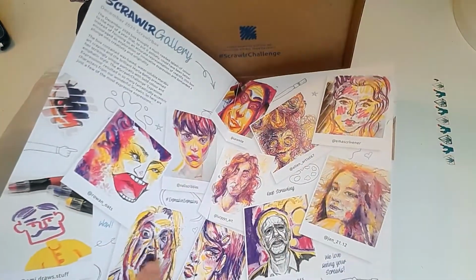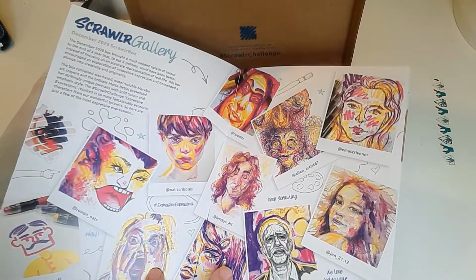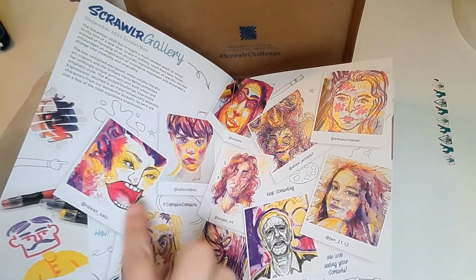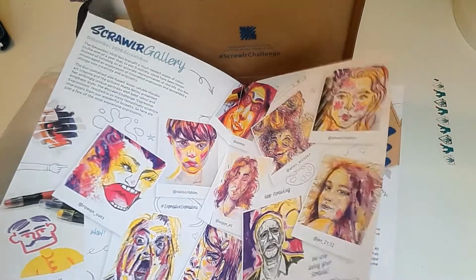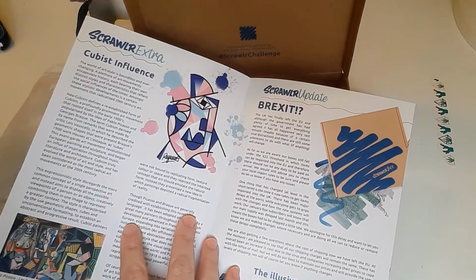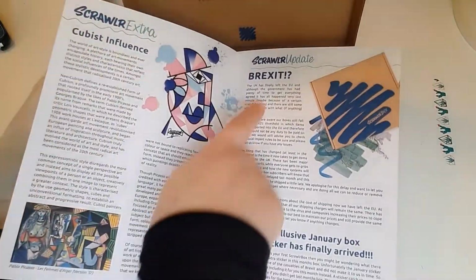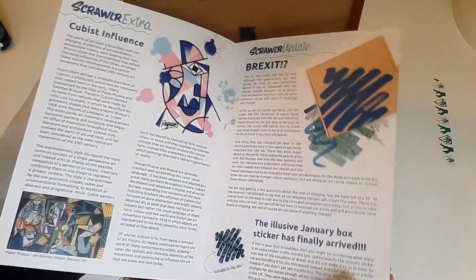These are artwork from people who used... Which art books did they use in this one? So this is from what people were using in the December box back in 2020. So did the challenge. Cubist influence. Very cool, very nice. There's a page here that just says Brexit. We all know that feeling.